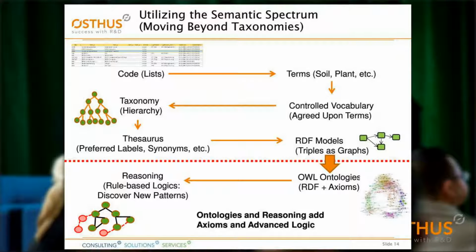From there, we move to RDF models. I'll explain that in a moment. RDF is basically the Resource Description Framework, which is a W3C standard for building these kinds of graphs and capturing your data as graphs. All your data now gets turned into triples, so you have these subject, predicate, object relationships.